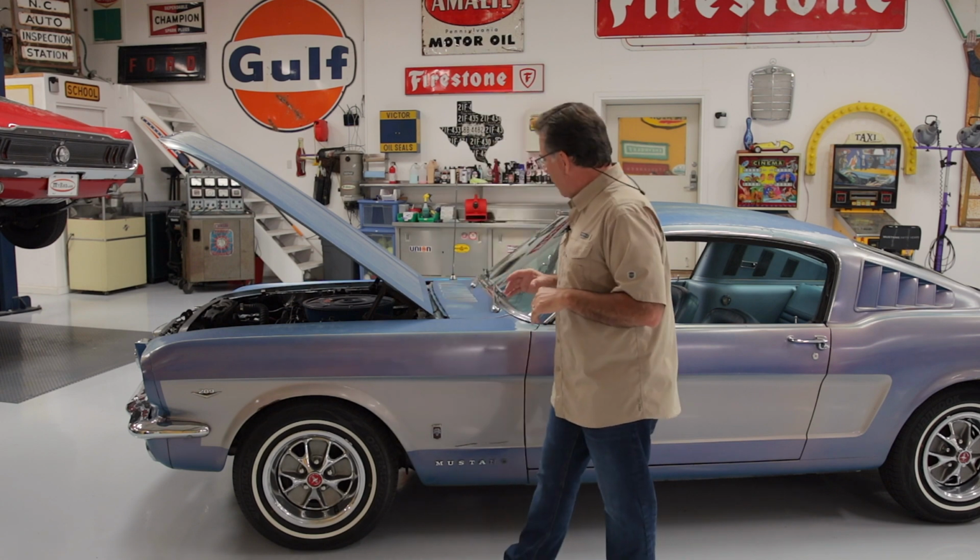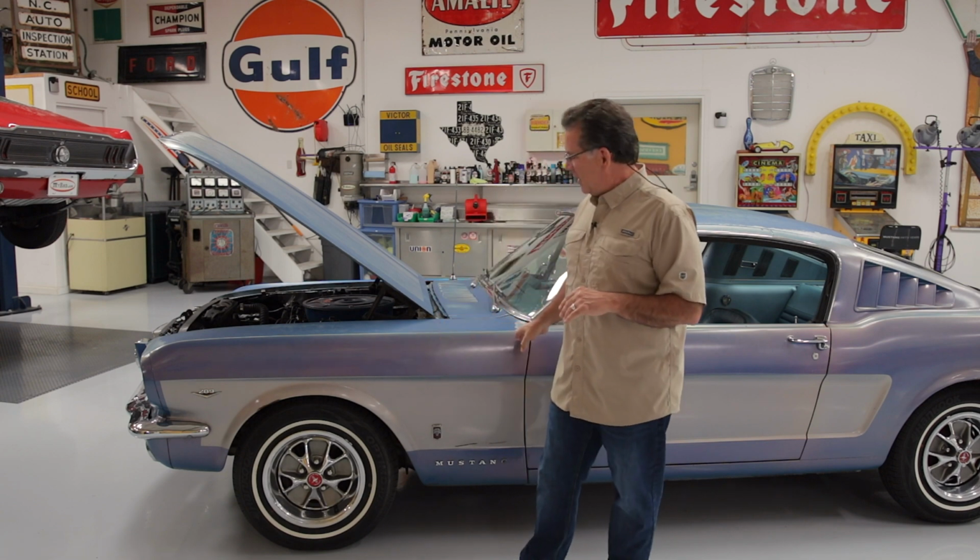Now, this little guy right here behind me, is it desirable? Yes, it's a fastback Mustang. And by definition, any fastback Mustang, we're talking here '66, is very, very desirable. But this one takes it well beyond that. It's a factory GT, which is another topic, which we made a video about.